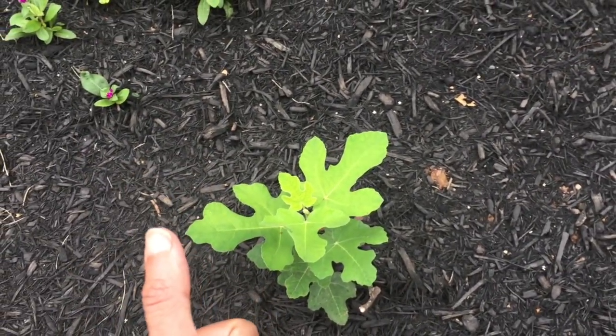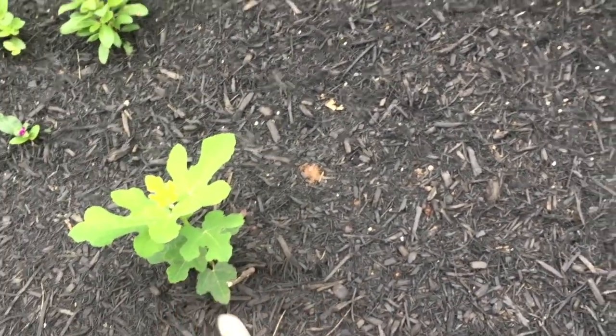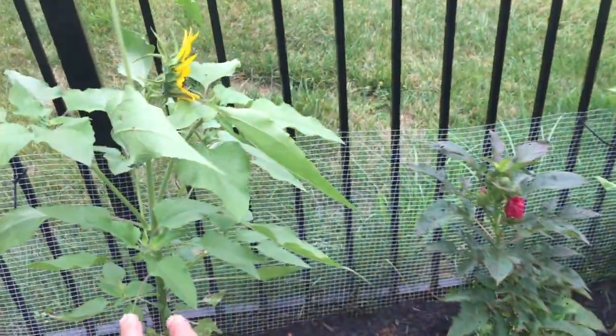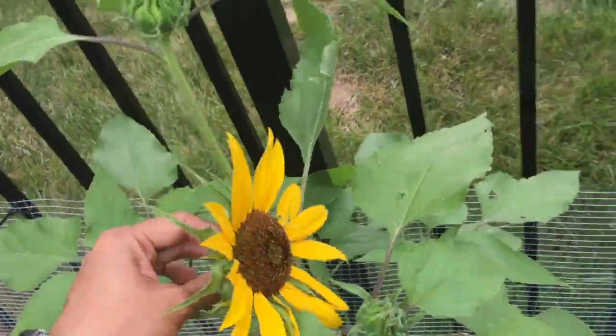So next year, maybe figs, I don't know. It fruits on old wood, and I think new wood too. More cosmos seedlings, and I have actually sunflowers. There's a new flower all along the fence, so that's the flower.